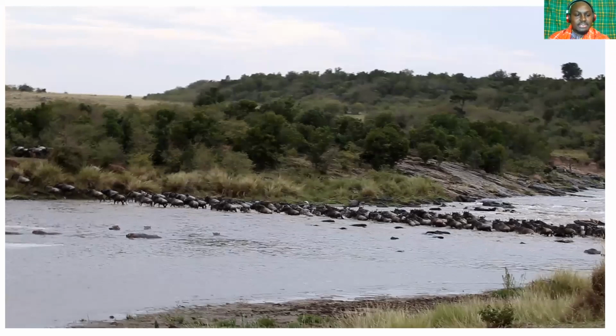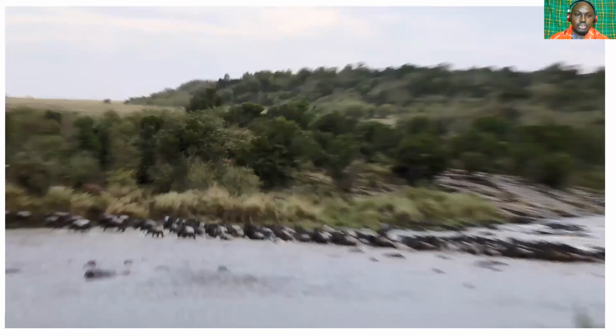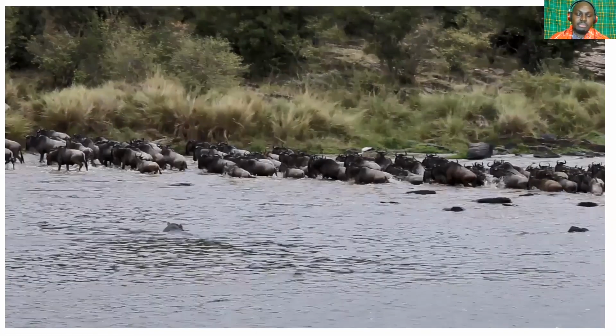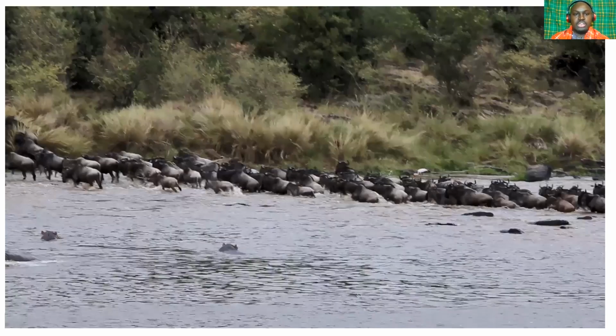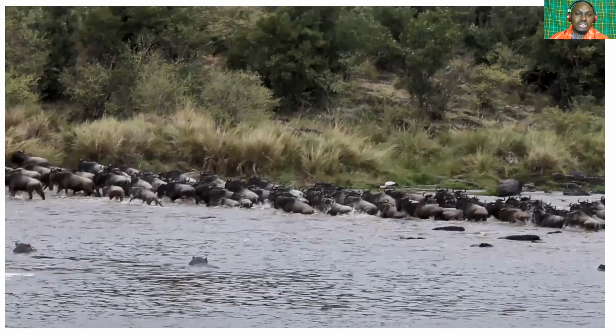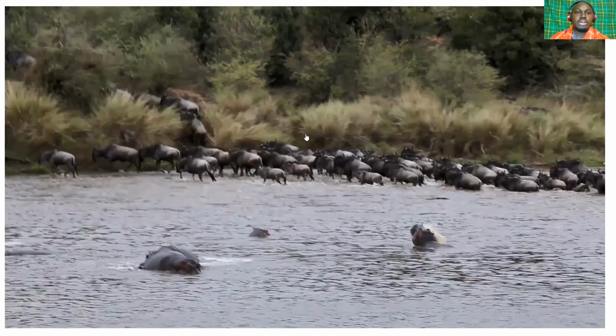Then again, it's another migration picture. This video is actually of the wildebeest who are crossing from the main Mara to the Mara Triangle. So they go from one side to the other, searching for food, because both places actually have a lot of grass.